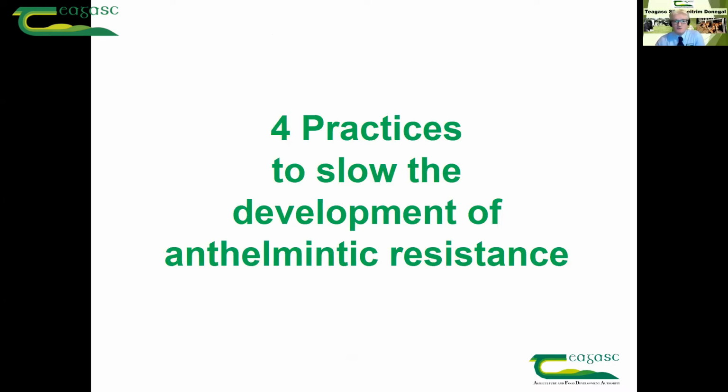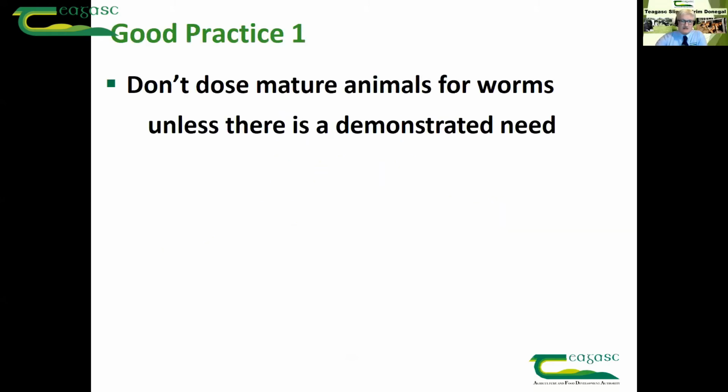So now I'm going to talk about 4 practices to slow the development of anthelmintic resistance on your farm. Now, if you take nothing home but these 4 practices, we've got a good message out of tonight. So the first one is don't dose mature animals for worms unless there's a demonstrated need.